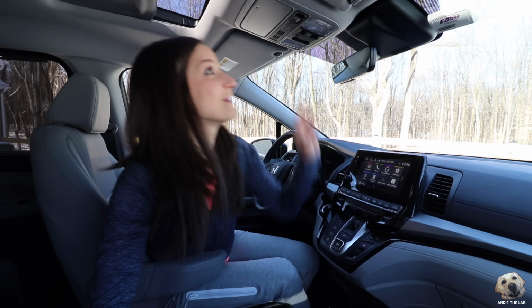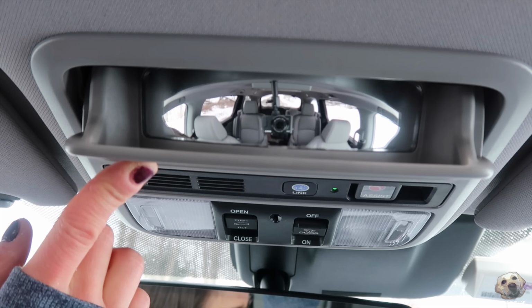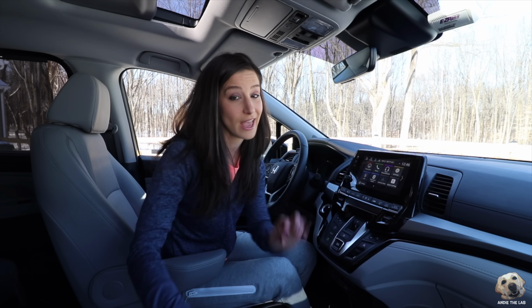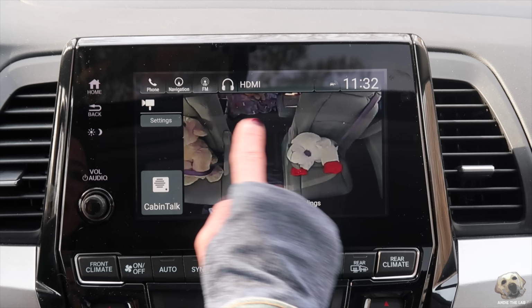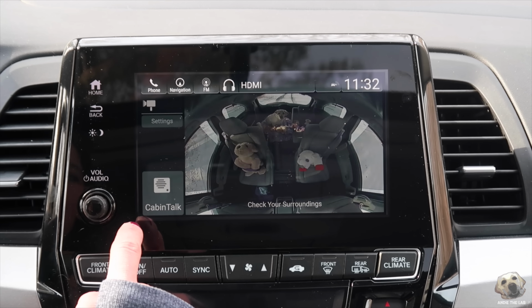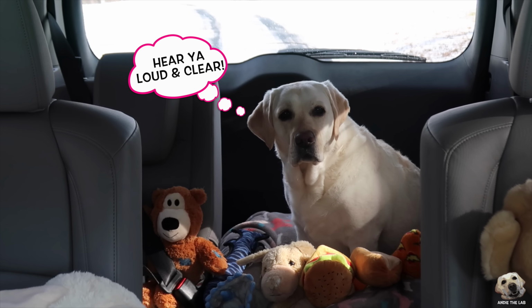My favorite compartment is this little guy right here, the sunglass holder, because it has that convex cabin mirror. You can see all the way back to that third row, but this also has Cabin Watch and Cabin Talk. What a great way to stay connected and see and hear what's going on back there. It's really clear too, and you can zoom in. And Cabin Talk allows you to talk to your peeps back there, either through the speakers or headphones.